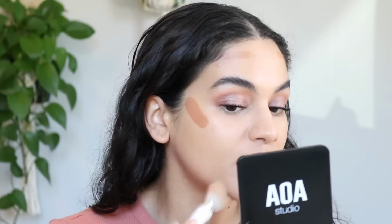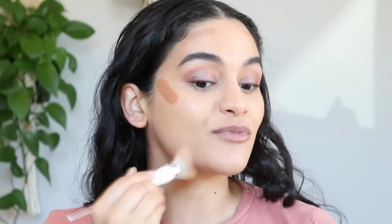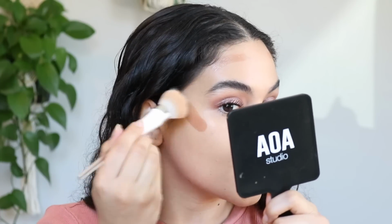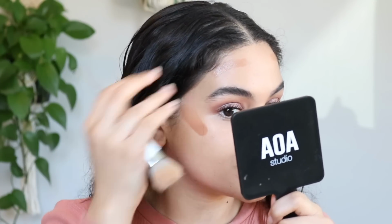That tinted moisturizer, I'm going to have to introduce it, I think, to my mom. I feel like she would really like it. I just love that it has SPF in it too.